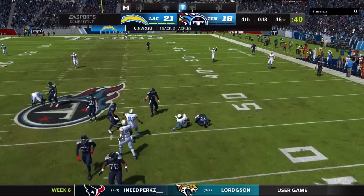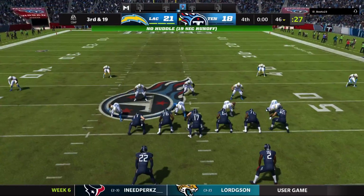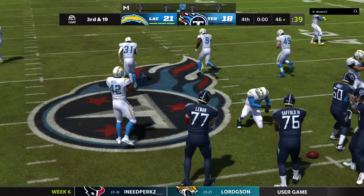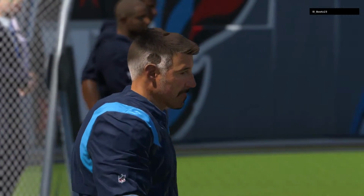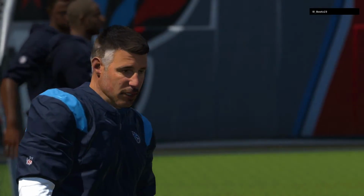And he can't get a throw away. He's taken down. Uchenna Nwosu. He's the one that got home and takes him down for a loss of 9.